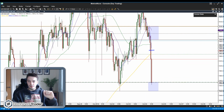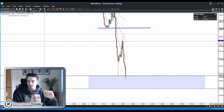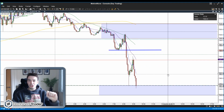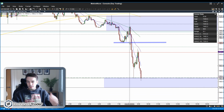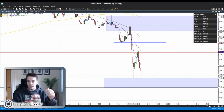So if we go back to the 5 minutes, yeah, I am happy to take a long from this level. It's just waiting for the price action and the signal to come, if it is going to come. We have had a decent move down. Very little rejection on any of these candles. Then obviously we get this pin bar, we get the little move.